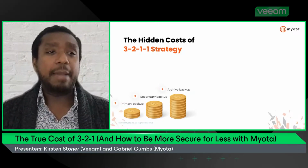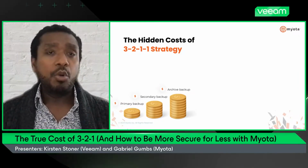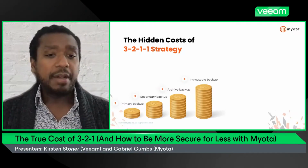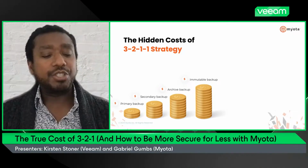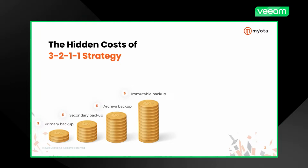If we did some back-of-the-napkin math and just made up some numbers and said it costs $1 per copy, well, now I'm at $3 for those copies, right? But we're not quite done. Making data immutable adds yet another cost. The cost associated with making data immutable is that you have to make the data unchangeable. That is the necessity for immutability, which means that as you create new versions of the data, right?